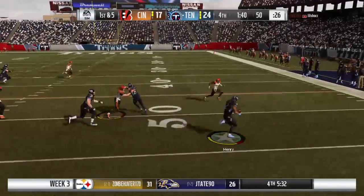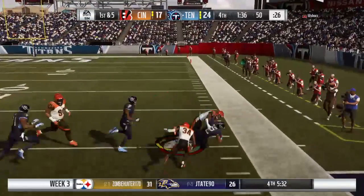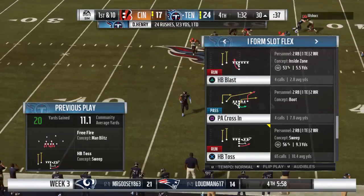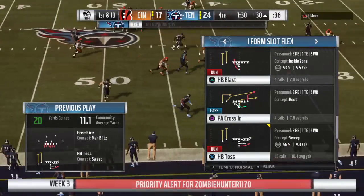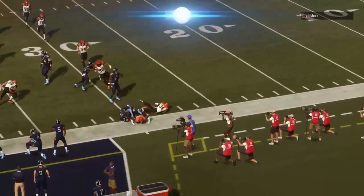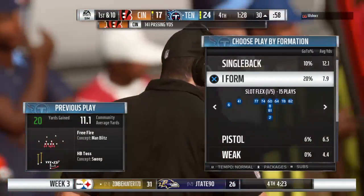The pitch to Henry. And he's got room. And bulldozing his way through. He's got this to the 30 before being taken down. That burst good for 20 and a first down. Well, that looked like an example of what you said back in the first half. A running back of his size can really wear down a defense. I think he's starting to do that.